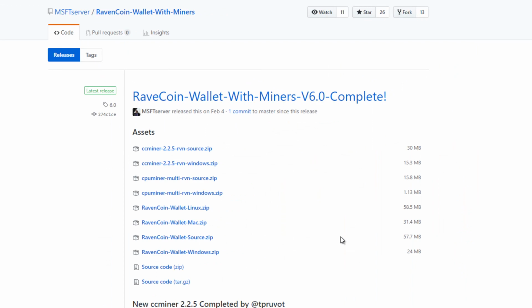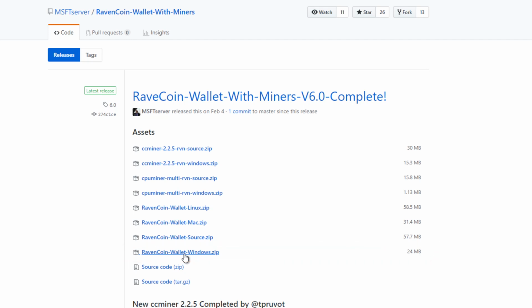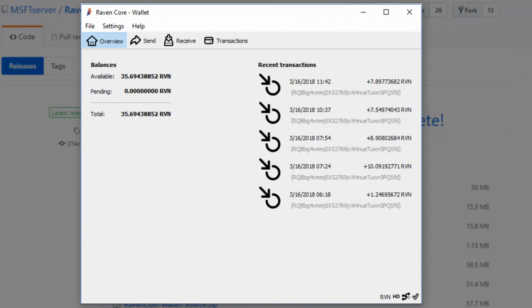So the first thing we need to do is go grab ourselves a Ravencoin wallet. Now, I'm not sure what kind of system you're on, but I put the wallet just on Windows. So I downloaded this and installed it. And I don't know if you've ever installed a wallet before, but this one was actually quite simple. So here it is. And ta-da, it looks just like every other cryptocurrency Bitcoin clone type thing.